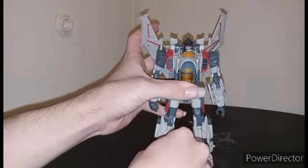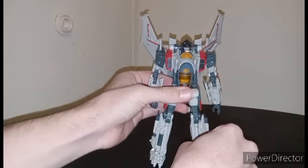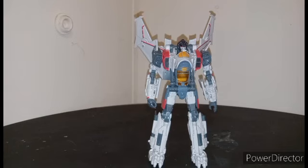And this is just beautiful. This is Studio Series' only version of Blitzwing. And the fact that they focus more on the robot mode than the vehicle mode just made this a whole lot better. And like holding it a couple of months ago when I first got it, it was nostalgic, it was beautiful.